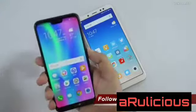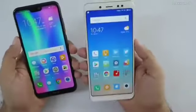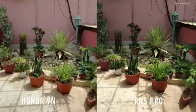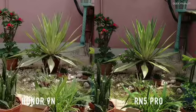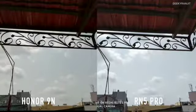Now let me actually show you the sample shots side by side so that you can decide which one is doing a better job. So here are the pictures side by side, and I have taken these pictures in full auto mode. And one thing I noticed immediately is that the Honor 9N pictures are a little bit brighter in this environment. As you can see, I zoomed up in this picture, and yes, the Honor 9N picture is a lot more vibrant, I would say brighter, but the contrast I feel on the Redmi Note 5 Pro was better. For this picture, I took the picture of sky.